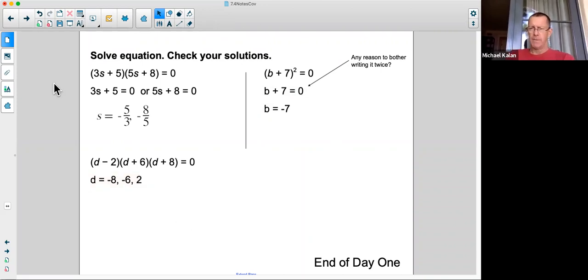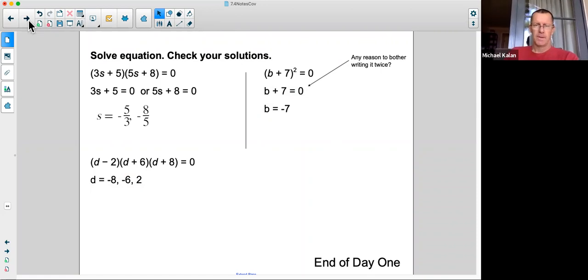If you want to take a break, if you feel like you want to stretch for a little bit, this would be a good time to do it as we're about to jump into the second half of the unit, or second half of the section now.